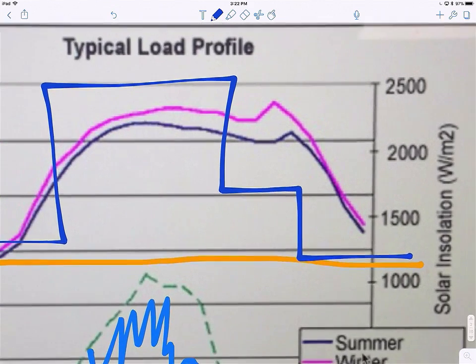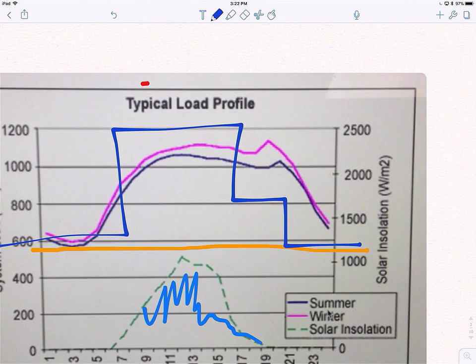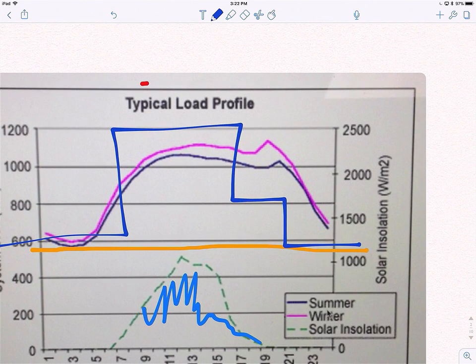So, there's a couple things here with this graph, though. We have a baseline. Oahu has a baseline of about 600 megawatts and has a peak of around 1.1 gigawatts. And how the rest of the country works is like this. So you have the baseline. Baseline means that things are always on.